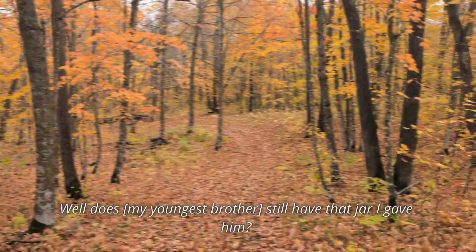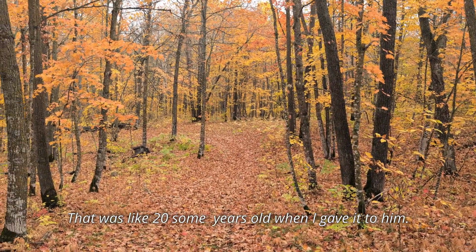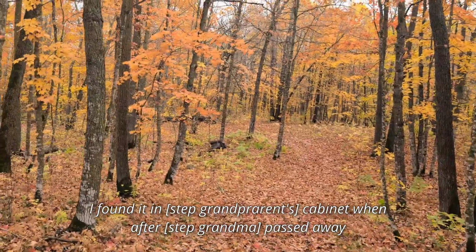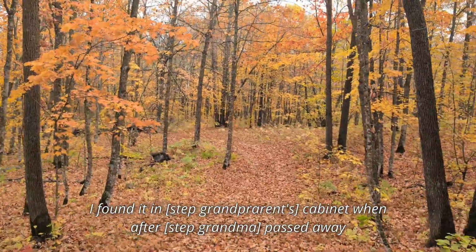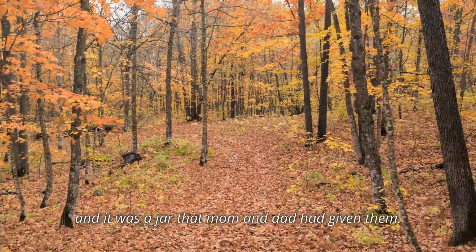Well, does he still have that jar I gave him? I'm not sure. That was like 20-some years old when I gave it to him. I found it in his cabinet after he passed away and we were cleaning the house out. We found this jar, and it was a jar that Mom and Dad had given them.